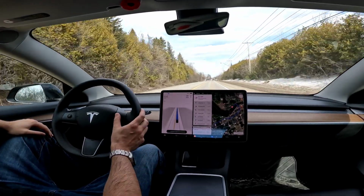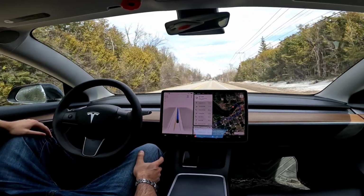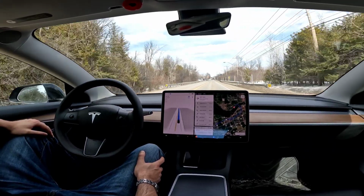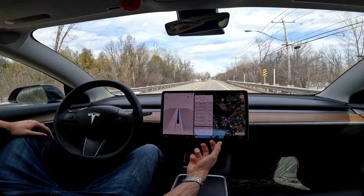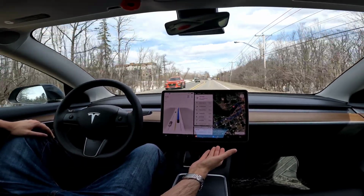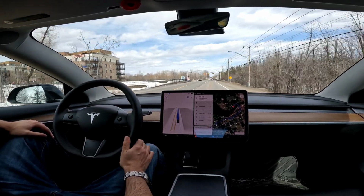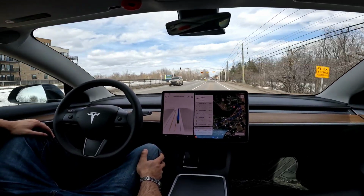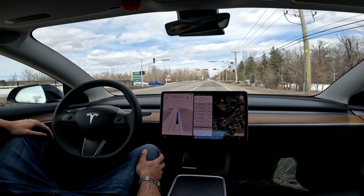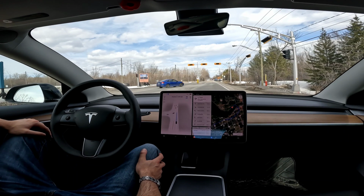This isn't just some easy take-it-for-a-spin drive on my first attempt. I'm gonna challenge it as much as I can, especially on known scenarios that I know FSD has struggled with and Autopilot has struggled with in the past. So the first part here is going to be pretty challenging for it.